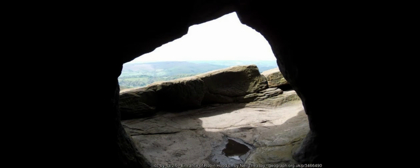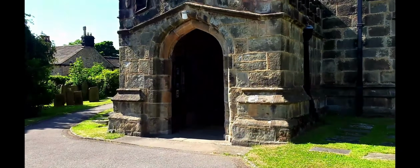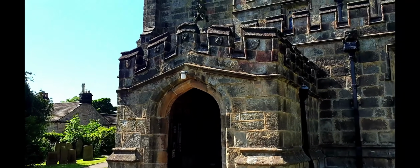There are other connections with Robin Hood in the area: there's Robin Hood's Cave on Stanage Edge, Robin Hood's Stoop on Offerton Moor, Robin Hood's Cross at Abney Moor, and Hood Brook running out of the village. This all suggests there's been a long local link with the legend of Robin Hood.